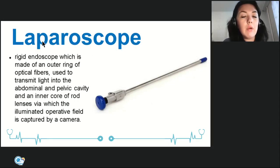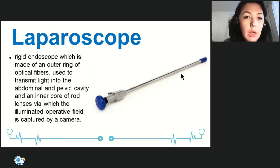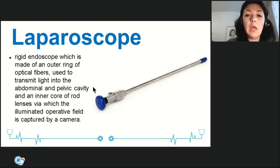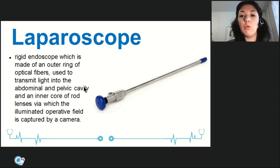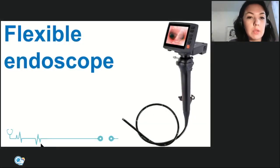So after we created pneumoperitoneum, we inserted the laparoscope. So the laparoscope, here you can see it, or no, just the camera. It is a rigid endoscope, which is made of an outer ring of optical fibers used to transmit light into the abdominal and pelvic cavity, and an inner core of rod lenses, by which the illuminated operative field is captured by a camera. So by this laparoscope, we are observing, and we are also lighting. We provide the lighting to the peritoneal cavity.